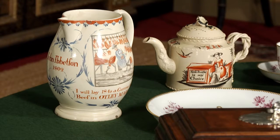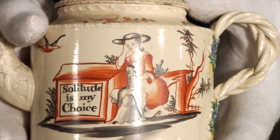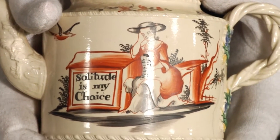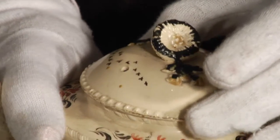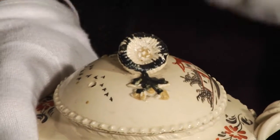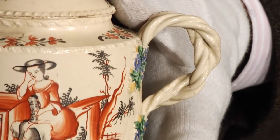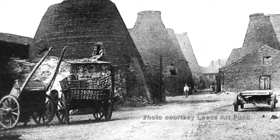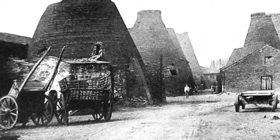If you couldn't afford wonderful Chelsea porcelain, you might have pottery for your tea. All over England, but particularly in Yorkshire, creamware started to be made. And I'm just showing you here a charming example of a decorated creamware teapot from about 1780. It has a little convolvulus flower for the finial, and there's rope work for the handle here. And of course, creamware was made in Leeds in enormous quantities, a very successful industry from 1771 until 1881.